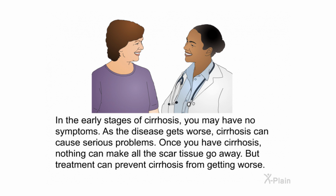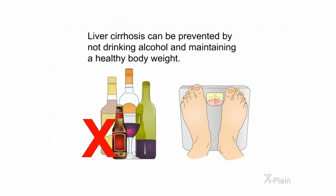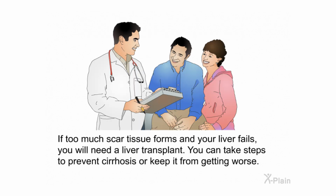Once you have cirrhosis, nothing can make all the scar tissue go away, but treatment can prevent cirrhosis from getting worse. Liver cirrhosis can be prevented by not drinking alcohol and maintaining a healthy body weight. If too much scar tissue forms and your liver fails, you will need a liver transplant. You can take steps to prevent cirrhosis or keep it from getting worse.